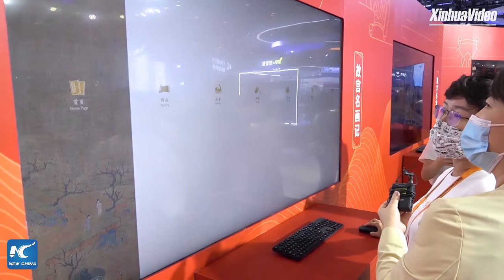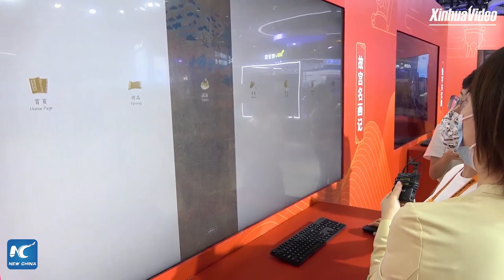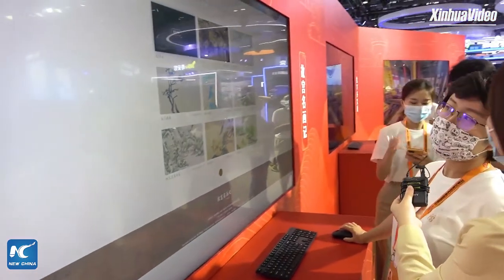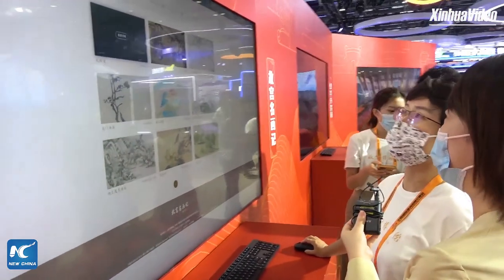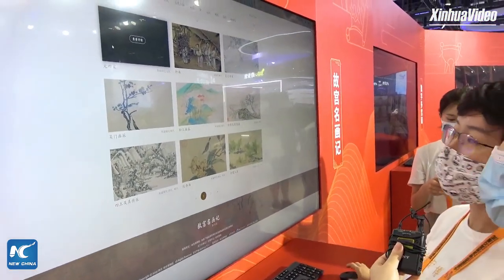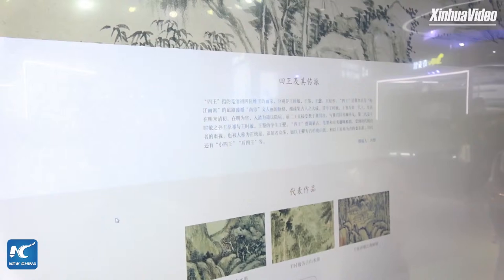Okay. For example, we can go to the front page, and there are paintings and schools. You can see different schools. It has Chinese and English versions. Currently there is a Chinese version, but the English version is on the way, and it will be launched soon. So we can see different paintings here from the Yuan Dynasty, some of the Ming Dynasty paintings. It is very close. You can look very close to it.